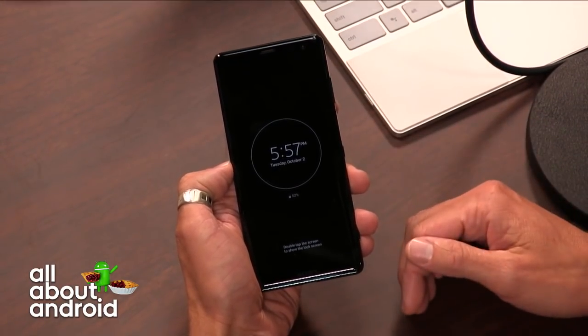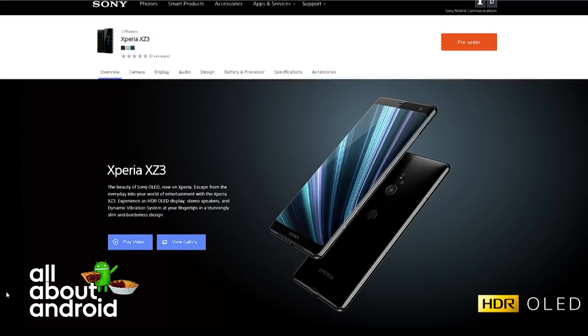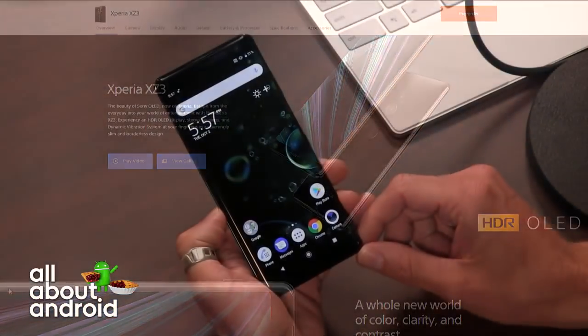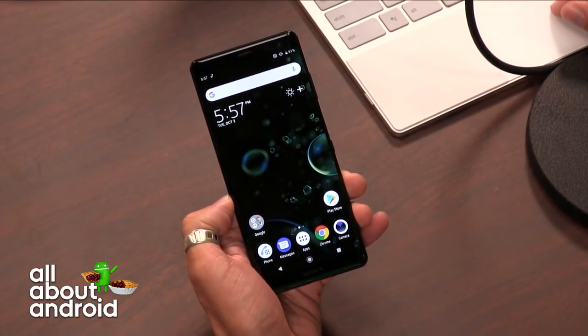But still this year. So they're pushing out a lot of flagships in a single year, which is not a bad thing because I have to say they've made some really good changes on this in my short amount of time after pulling it out of the box a couple hours ago.